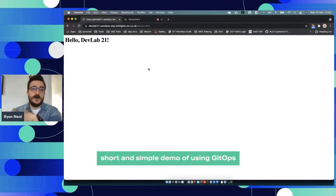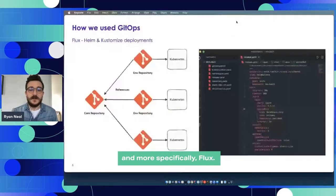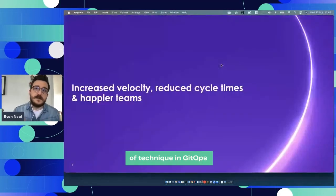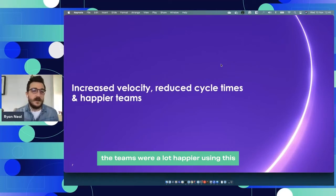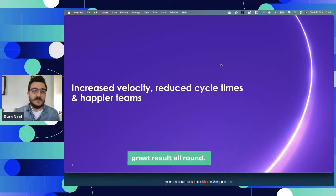So there's a very short and simple demo of using GitOps, and more specifically Flux. By leveraging this type of technique in GitOps and the reliable change, we saw the velocity increase. Essentially, it doubled roughly, and our cycle times for delivering work were reduced by about 4 times. And more than anything, the teams were a lot happier using this than having to manage it with Terraform. So an absolute great result all around.